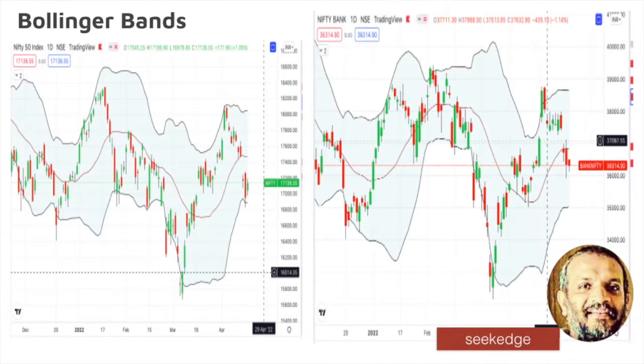Now, Bollinger Bands, let's see what they show. There is a skew in the Bollinger Band, which means volatility was not as it used to be a few months back. Same with Banknifty, a skew happens, but clear consolidation can be seen because both the bands are contracted and then moving sideways. It's flat and rising up or down, right? So that consolidation is clearly evident on both indices.